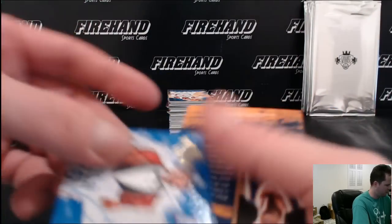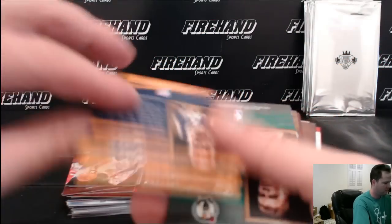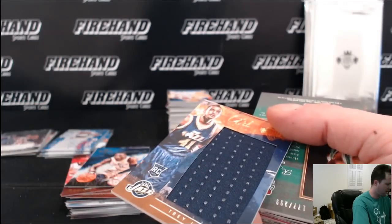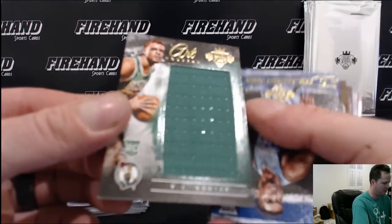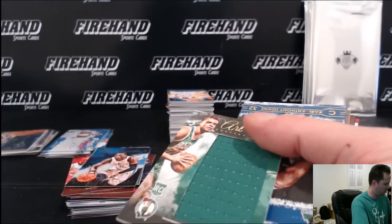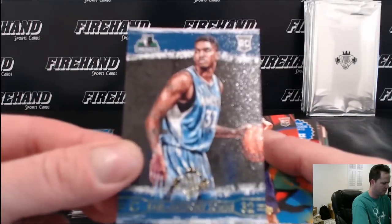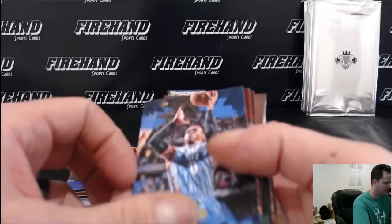And it's not numbered. The Jazz, Trey Lyles, jumbo jersey, Art Nouveau, RB Rocks. Numbered out of 299, RJ Hunter for the Celtics. Alley Jet, another Art Nouveau. Karl-Anthony Towns, rookie. Timberwolves, Devin Booker, graffiti rookie for the Suns.